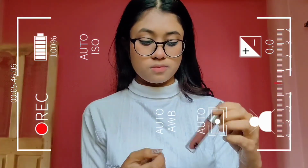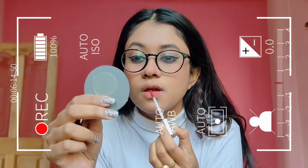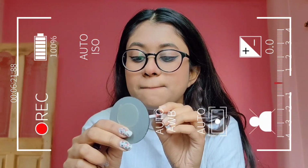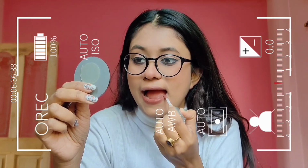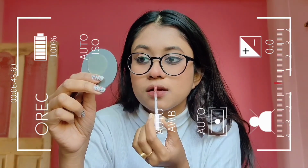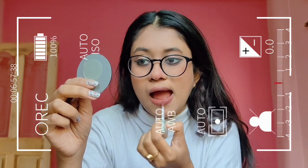And then I am applying a liquid lipstick, although I applied a lot of lip balm before applying this liquid lipstick. This is slightly a peach brown lipstick. Sometimes it looks too brown, sometimes it looks pink. In the video it looks pink because of the editing, but it also has brownish undertones.